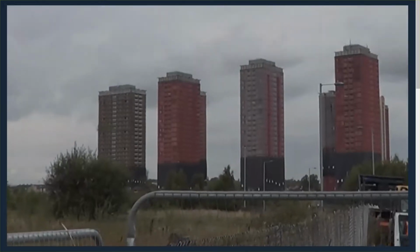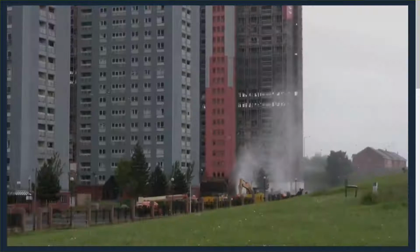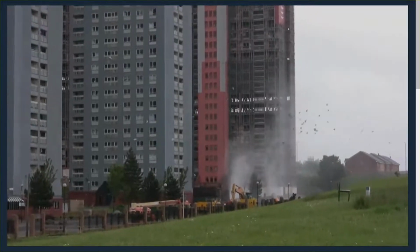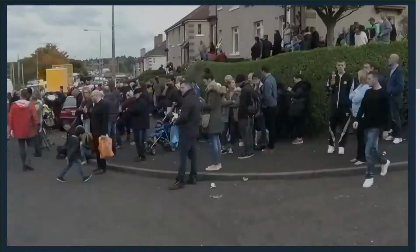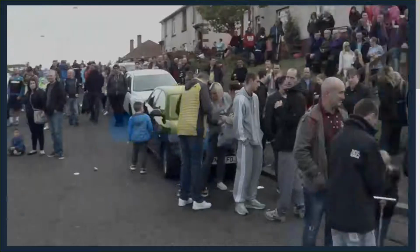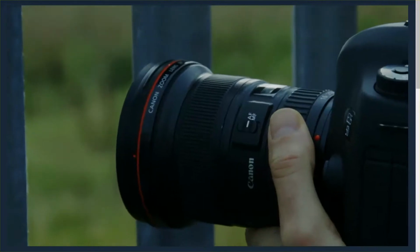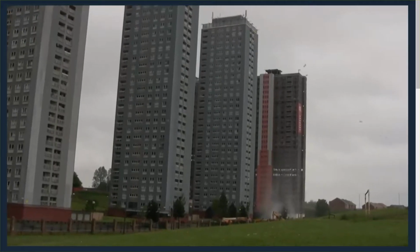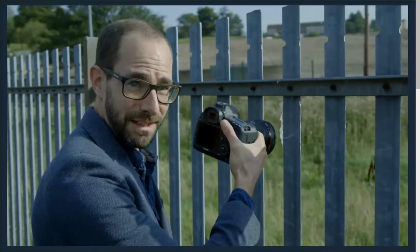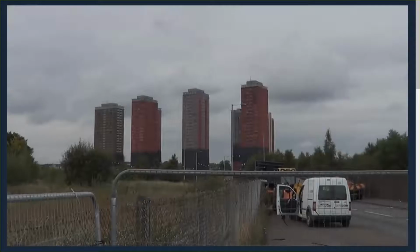A total of 903 homes across 6 blocks were due to be demolished in what was estimated to be a $23 million contract. At 10 a.m. on Sunday, October 11th, 2015, crowds started to gather. Many, such as Pep and Zoat, had cameras at the ready. I was standing here with my camera. I think I stuck it through the bars of this gate, waiting for it to happen. I can remember a bit of muscle pain in my right arm from keeping the camera as still as possible. Then, at just after 3 p.m., the warning siren rang out.